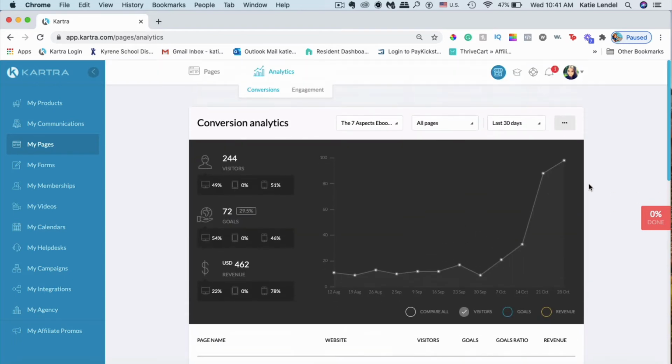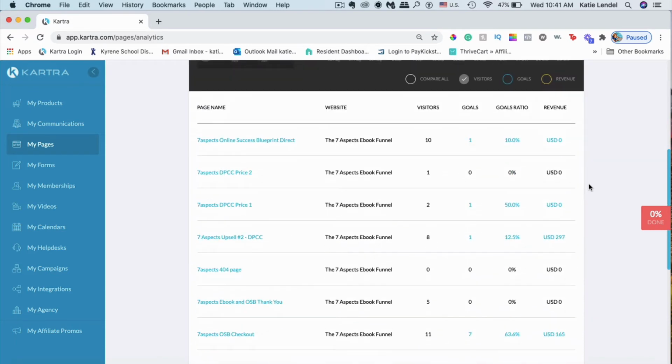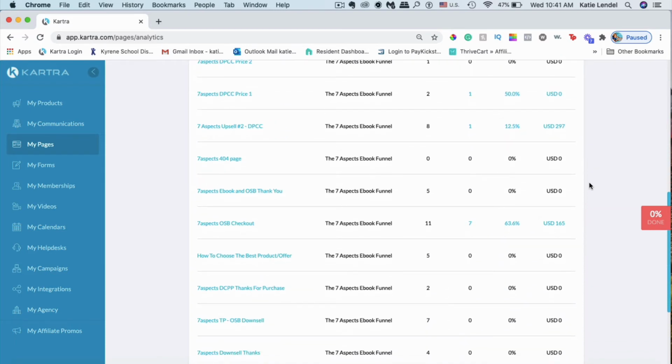I just want you to keep in mind to make sure to track everything within your funnel and within your project that you're doing out there. If you're not using Kartra, it's totally fine.